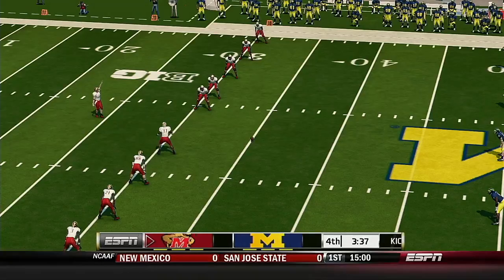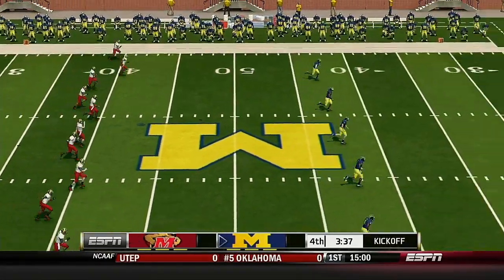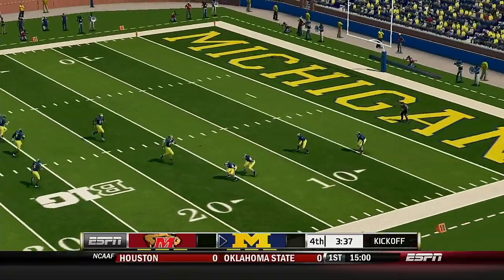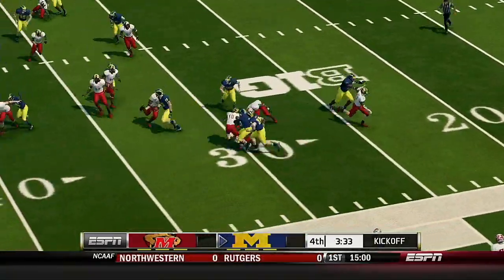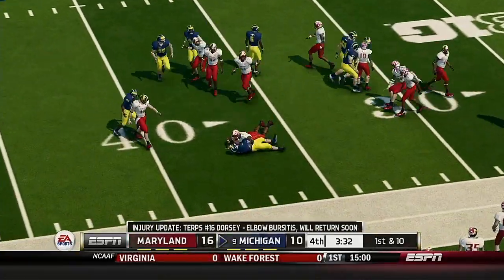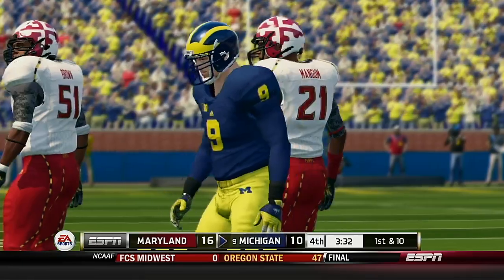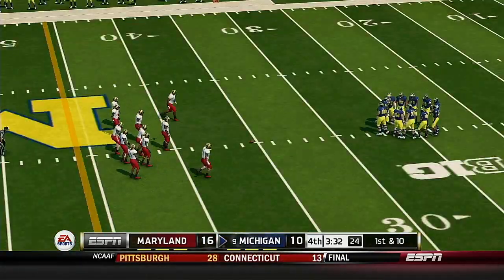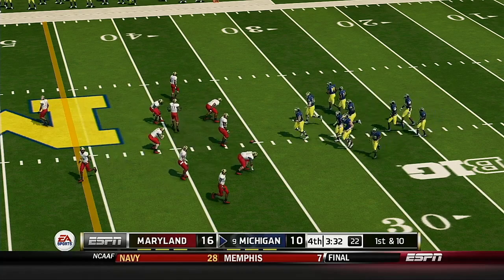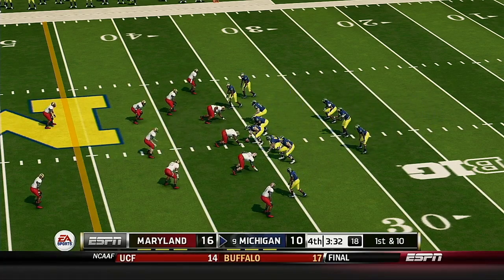All right, Reese, back to our game. Looks like they're ready for the kick. Walker has it at the five. And he's taken down at the 35. This is a pretty crucial series right here. With things being so tight, your best players have to step it up on both sides of the ball.